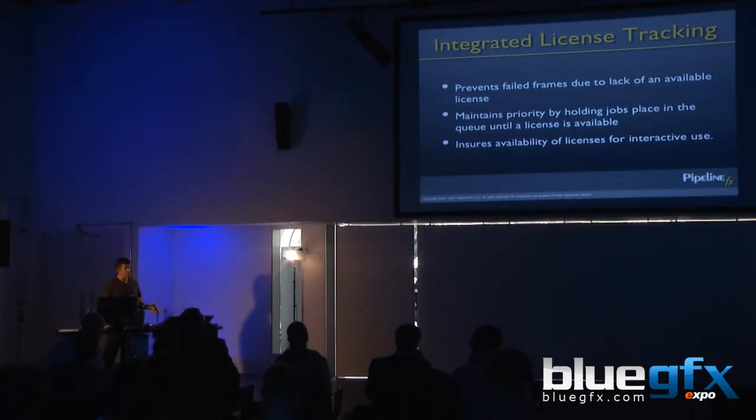This is a big problem over the weekend. You submit a job on Friday, it comes up in the queue Saturday morning, but there's no license, so it fails. In some render managers, it goes back to the end of the queue, still coming up on Monday morning, and you don't have any frames.